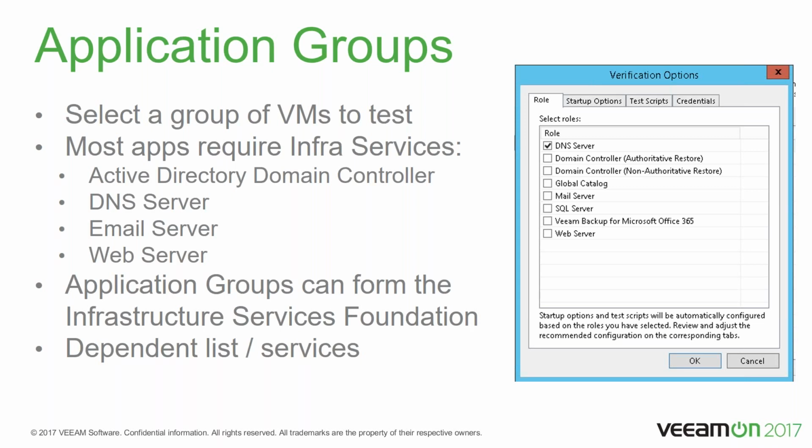Well, this is where your application group comes into play. So application groups are normally that keystone foundation of the services that are providing network functionality, network services back to the virtual machines that you're testing. So it could be an ADDC, email server if you need it, could be web server, DNS, you name it.